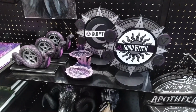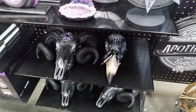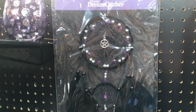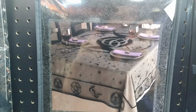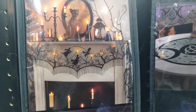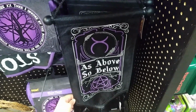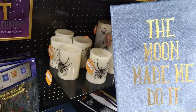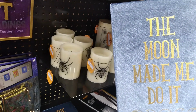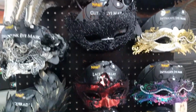These are some of the most fun Halloween decorations I've ever seen. Love the ram's head, this dream catcher. I just really love like a whimsical tablecloth. Light up. As above, so below. Don't ever forget it. Whether it's full or not, the moon made me do it. These are some very original masks.